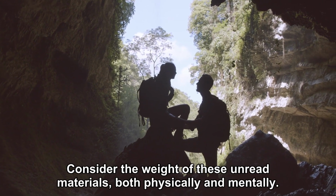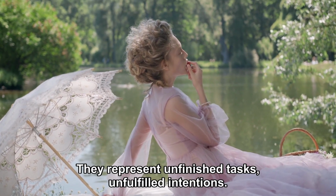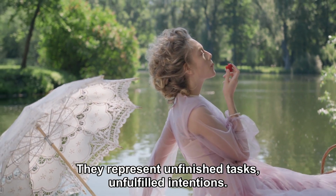Consider the weight of these unread materials, both physically and mentally. They represent unfinished tasks, unfulfilled intentions.